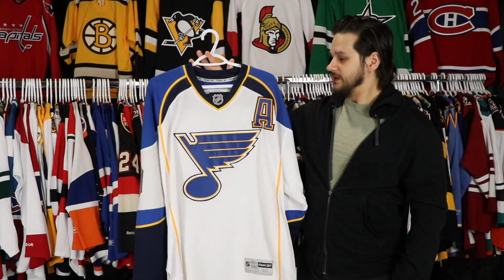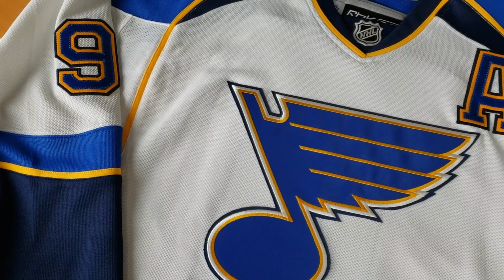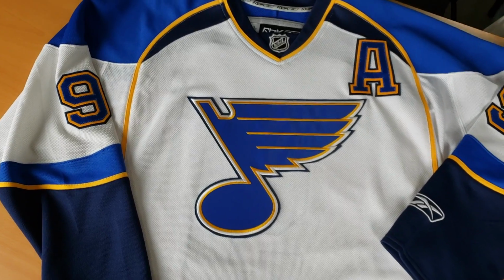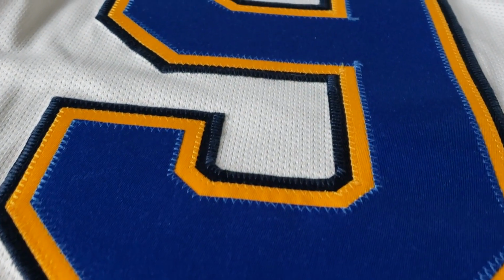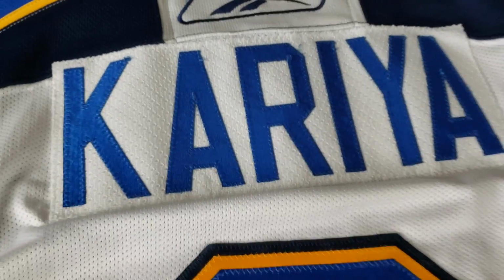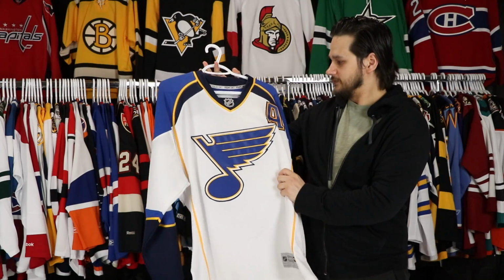Fast forwarding up until 2007, and this is one of my original top 7 first jerseys that I ever got. This was a birthday gift from my mom. She had it sent out and got Paul Kariya on there for me, who was one of my all-time favorite players, probably top 3 favorite players of all time. Like before UC Okanagan, he was probably my favorite player. Him and Mario were my 2 childhood heroes.